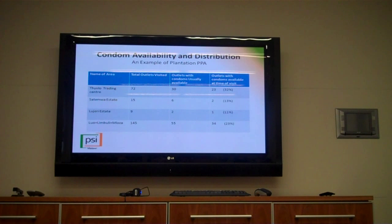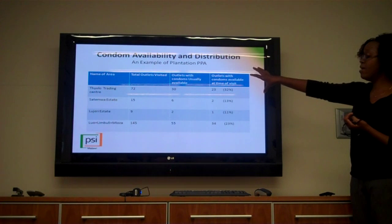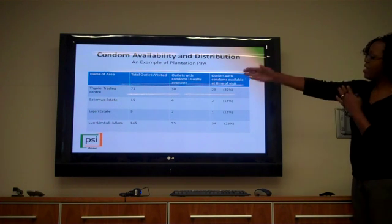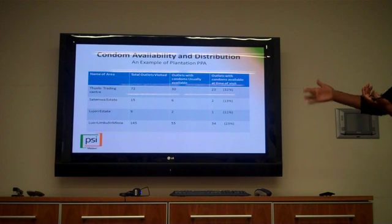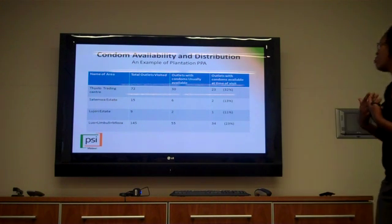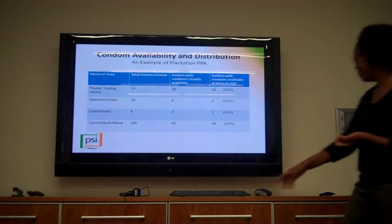Okay, so here I just wanted to share with you some of the outputs for the condom mapping. This is from the plantation PPA, and as you can see, we had the trading center. We visited about 72 outlets, and 30 of them told us that they usually had condoms, and only 23 at the time of our visit had condoms. So it was just to give you an insight into the output we managed to get out of the condom mapping.